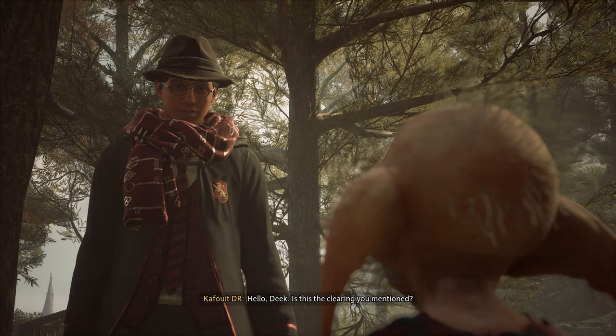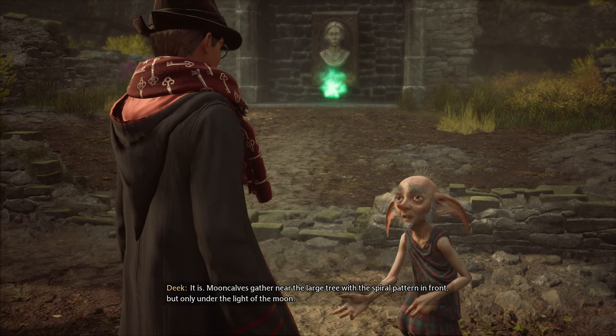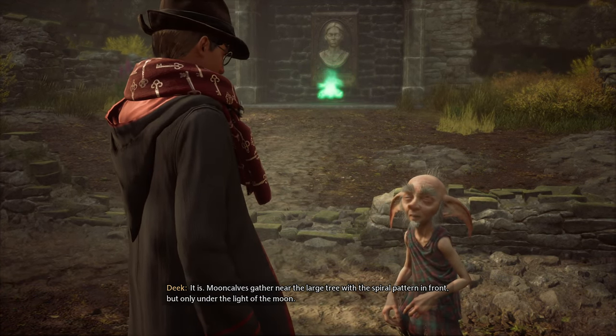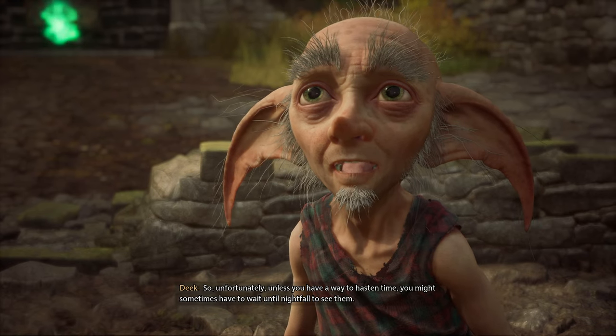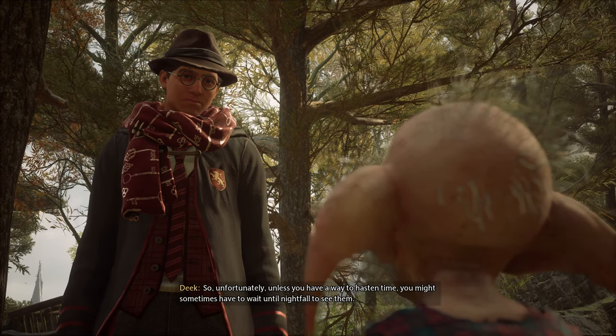Hello, Deke. Is this the clearing you mentioned? It is. Moon calves gather near the large tree with the spiral pattern in front, but only under the light of the moon. So, unfortunately, unless you have a way to hasten time, you might sometimes have to wait until nightfall to see them.